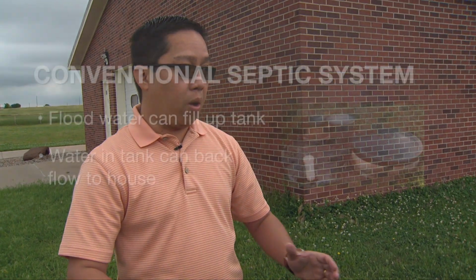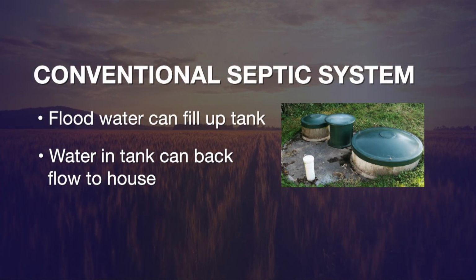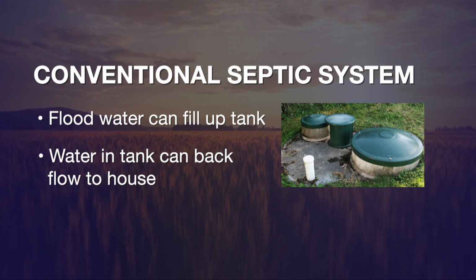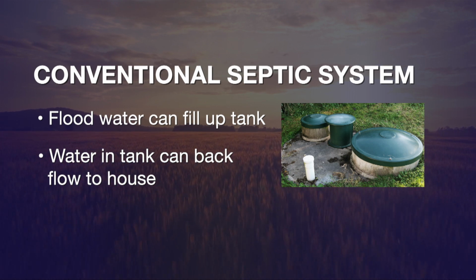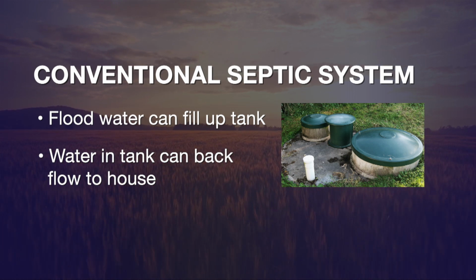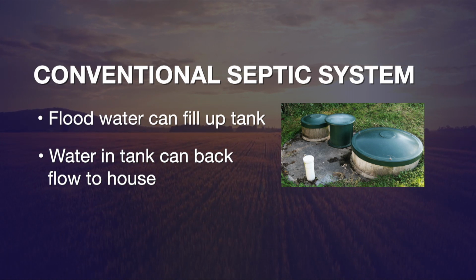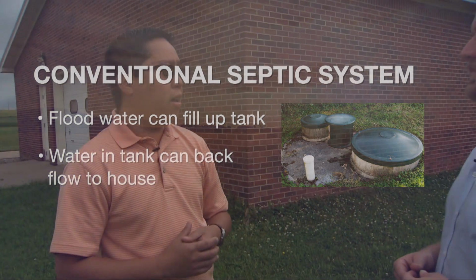with those. Okay, so a conventional system has a septic tank and a lateral line. If you have a septic tank, there are going to be lids exposed at the surface. And if the lids are not watertight, there's always going to be that possibility that water is going to seep into your tank. And now, if your tank has flood water, well, water from your house is not going to go anywhere, all right? So it's going to back up to the house. And if there's too much water in your septic tank, there's even that possibility that the water in the tank itself is going to backflow to your house.